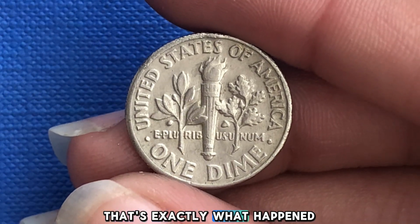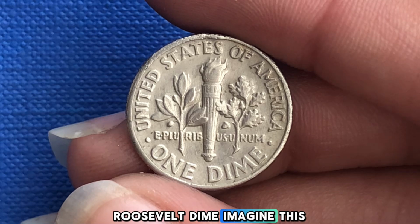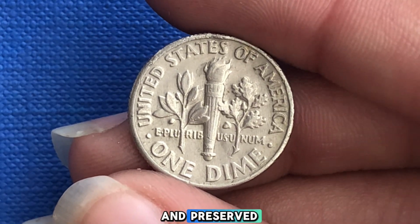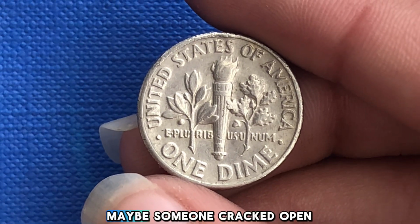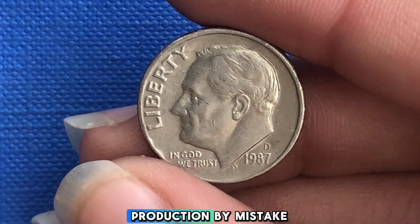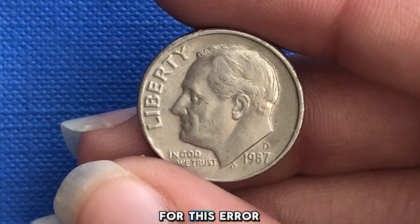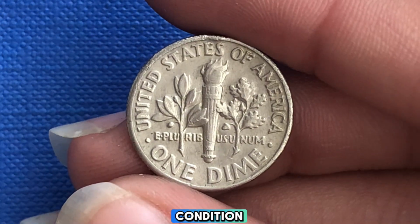That's exactly what happened with this rare 1987 D Roosevelt dime. Imagine this: a proof coin, meant to be specially packaged and preserved, somehow makes its way into the hands of the public. Maybe someone cracked open a proof set and unknowingly spent the dime, or perhaps it was mixed into regular mint production by mistake. Whatever the case, collectors are on the hunt for this error, and they're willing to pay an incredible price for one in pristine condition.